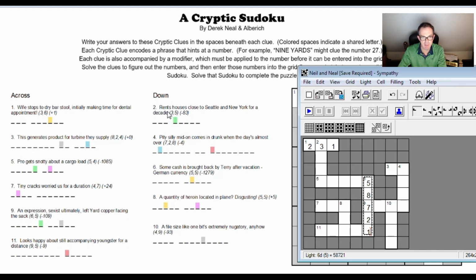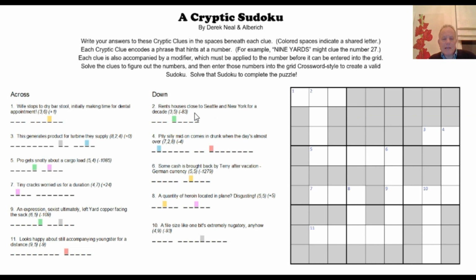Let's try this one. 2 down. Rents houses close to Seattle and New York for a decade. Okay, well, a decade's 10 years, so that's likely to be the answer. Rents can be tears, like rents in clothing. And if the word tears is housing, the close to Seattle, the closing letter of it is E, and New York is the letters NY, a common abbreviation. You get 10 years, so 3650.